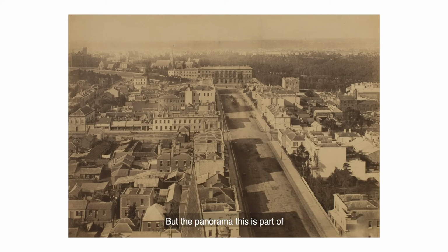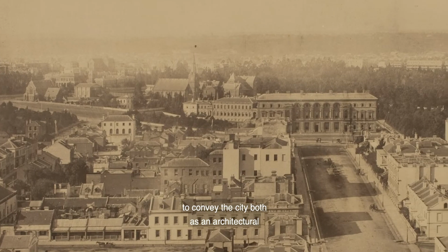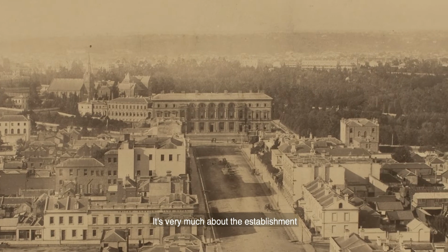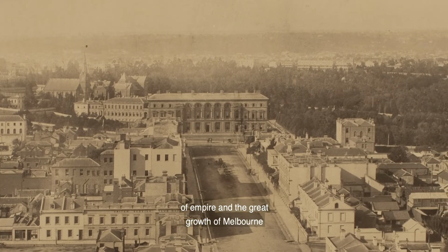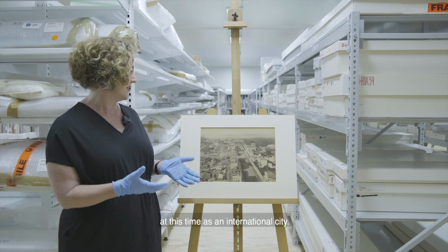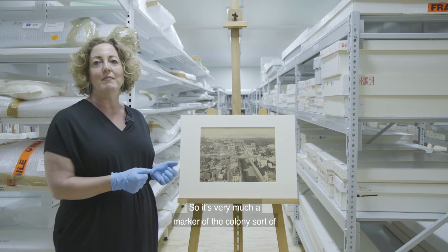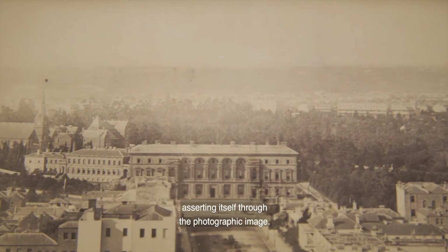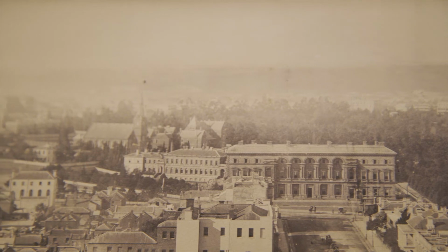But the panorama this is part of was very much about being able to convey the city as both an architectural and kind of economic feat. It's very much about the establishment of empire and the great growth of Melbourne at this time as an international city. So it's very much a marker of the colony sort of asserting itself through the photographic image.